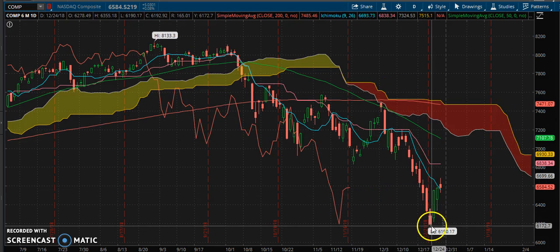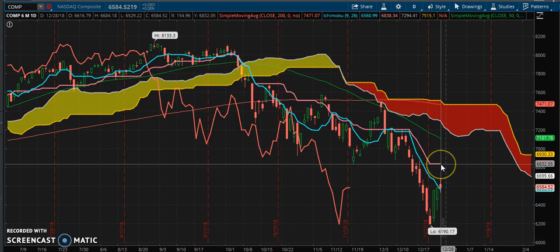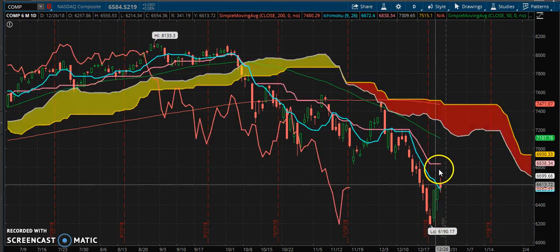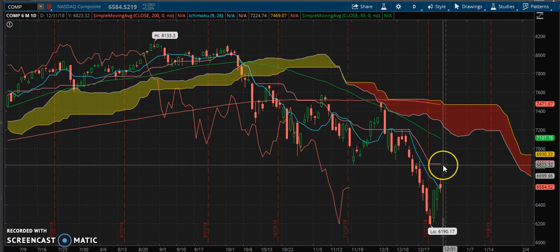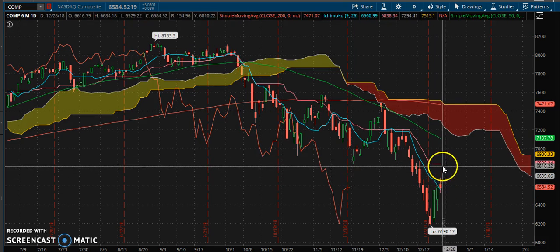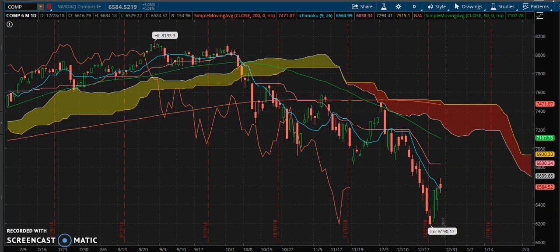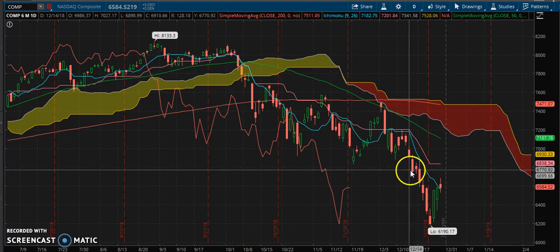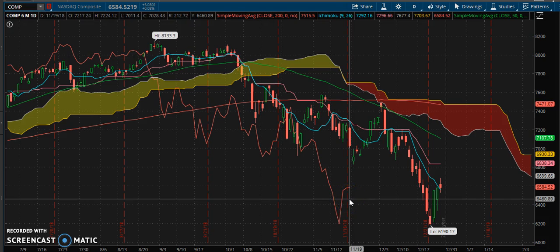daily charts, we were stretched out quite a bit from the daily Kijun, and that move back up here was just a reaction to that. I would expect at least a test of the Kijun, and then we'll have to see what happens. That could start the next leg down or some consolidation. Notice that we still have another couple of weeks before the Kijun starts moving down on its own.